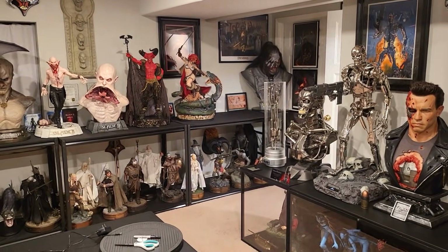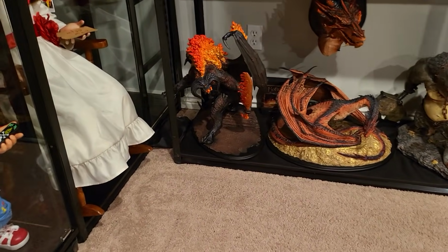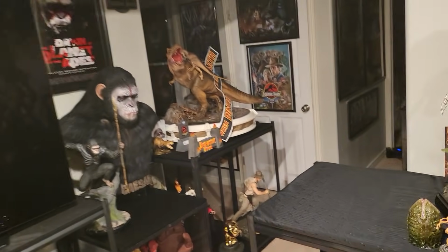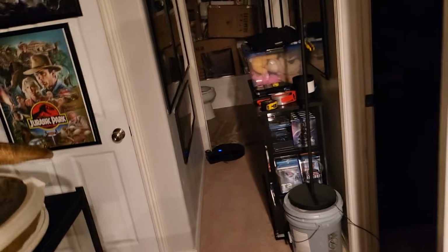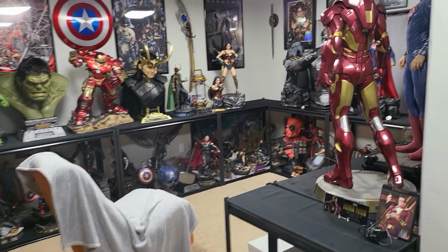In case you're unaware of what I am selling right now, we are selling the Weta Balrog. This is mint with box. Selling that for $850. The last 3 on eBay sold for $1250. This is a good chance to get the Balrog at a cheaper rate than what Prime 1 is selling or current Weta rates.